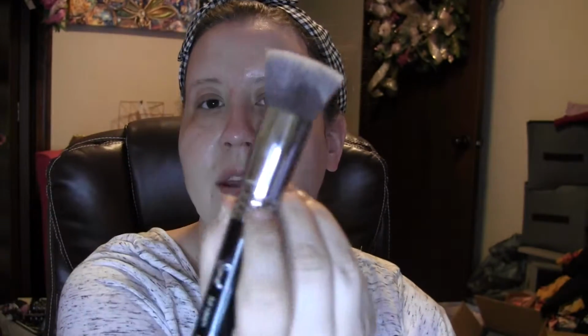And then I'm going to take a foundation brush, using my Sigma F80 Flat Kabuki, and we're just going to blend this into the skin. It does seem like it's a little more of a yellow toned foundation, but once I get it blended in, it looks really good on my skin.